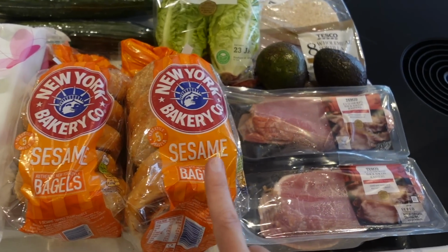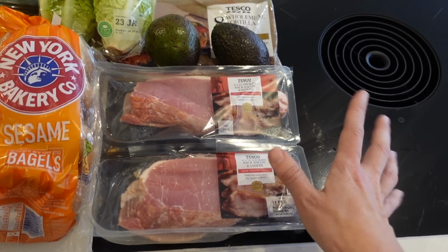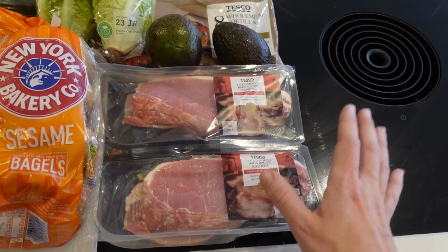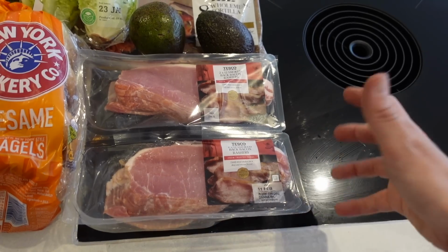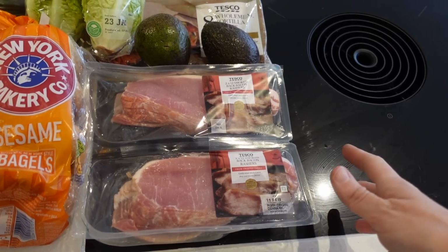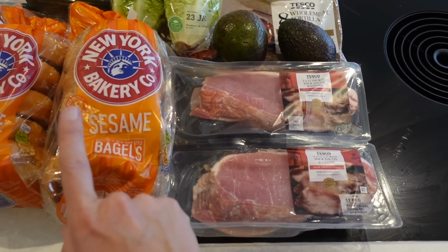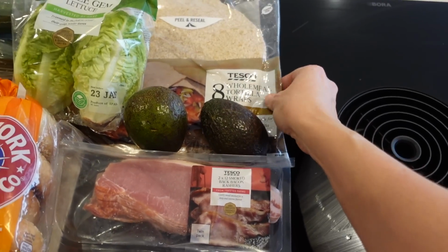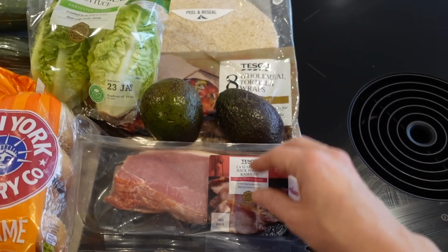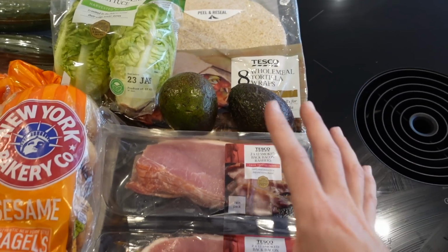Then I have got some wraps here, because Jamie loves to have a little BLT, but without the T, in a wrap. So I've got some bacon, and I will either cook this up the night before so it's nice and crispy and I can make the BLT straight away, or I'll crispen it up whilst I am toasting Rory's bagel. And then what he has in a wrap is some crispy bacon, a bit of avocado and some lettuce, rolled into a wrap and popped into his lunchbox.